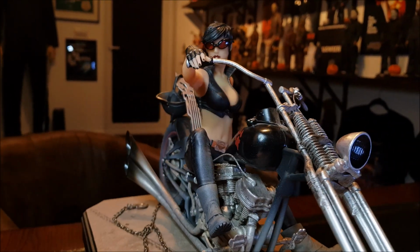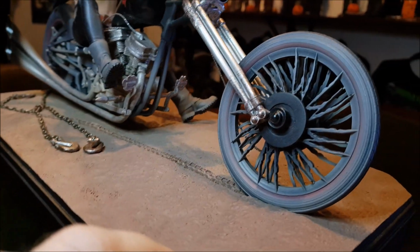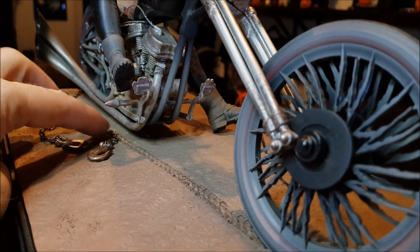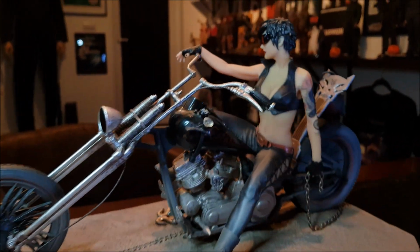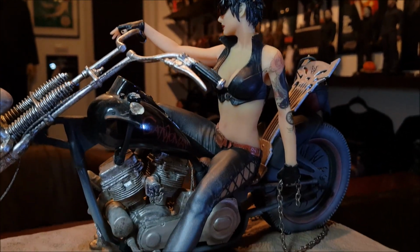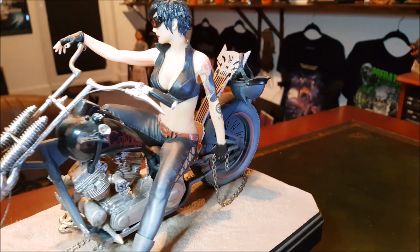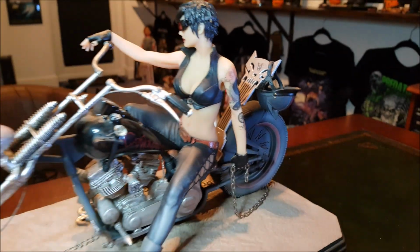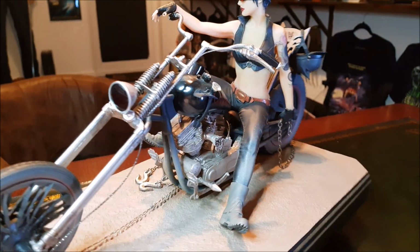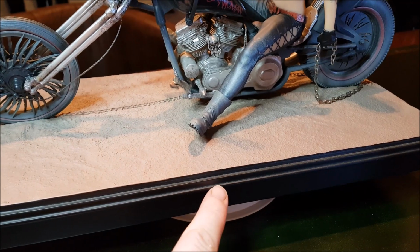Very, very nice. And you've got the cat paw on the other side. Wheels, very awesome. You've got these chains, you can put them wherever you want. And it's just a very, very impressive looking piece. And don't forget, you've also got her helmet, which you can put on the bike. I always just put it on the back saddle there, but even that's detailed. Look at that, everything is just freaking awesome. Nice sandy base as well. I need to fix that little tiny chip.